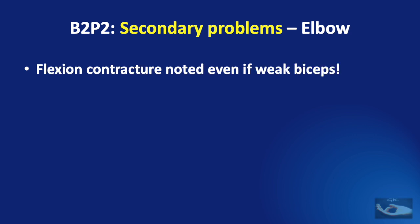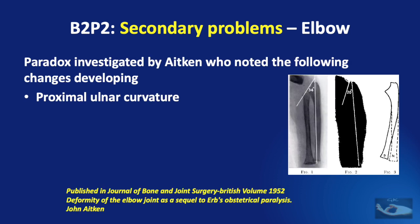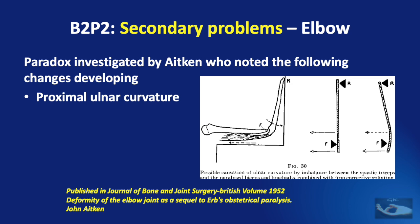We have seen so far that a strong biceps against a weak triceps is the main cause of flexion contracture of the elbow. But it has also been noted that the flexion contracture was seen even if the biceps was weak. How does this happen? This paradox was investigated by Aitken, who noted the following changes developing. First, a proximal ulnar curvature. He felt that in these cases in whom the biceps was weak, the triceps was spastic, and when inappropriate splinting was applied, it led to the proximal ulnar curvature.